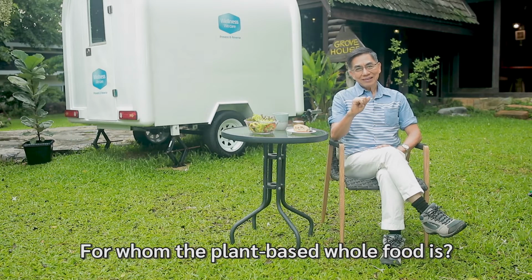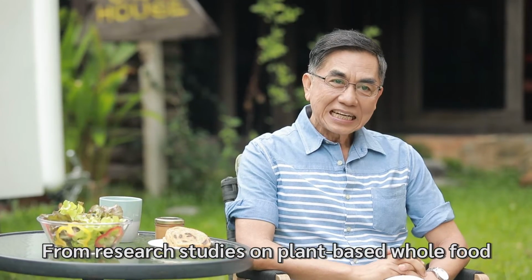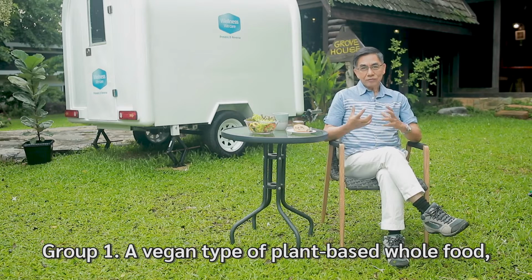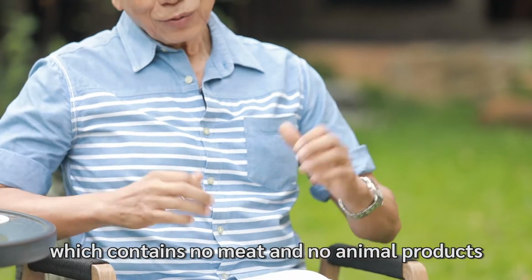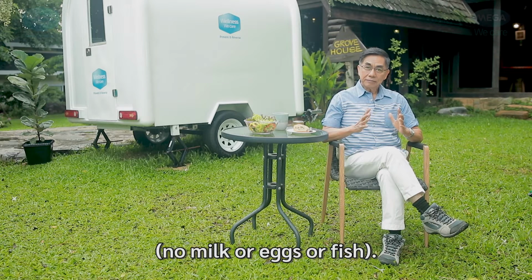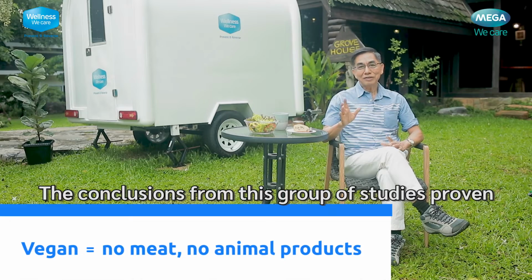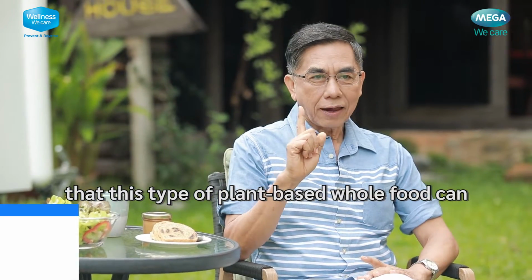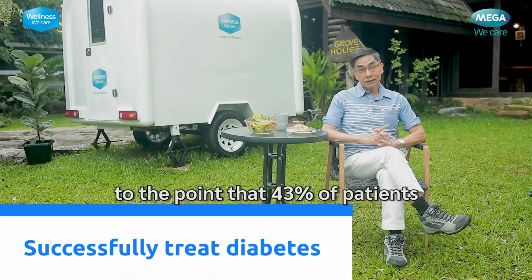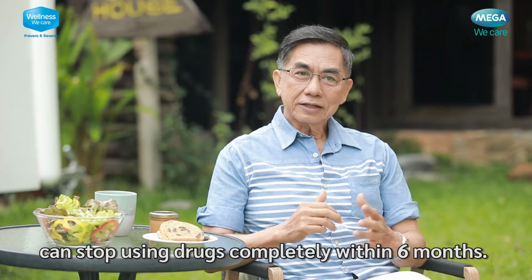For whom is the plant-based whole food? Research studies on plant-based whole food are divided into two groups. Group 1, a vegan type of plant-based whole food, which contains no meat and no animal products, no milk or eggs or fish. The conclusions from this group of studies proved that this type of plant-based whole food can 1. Successfully treat diabetes to the point that 43% of patients can stop using drugs completely within 6 months.